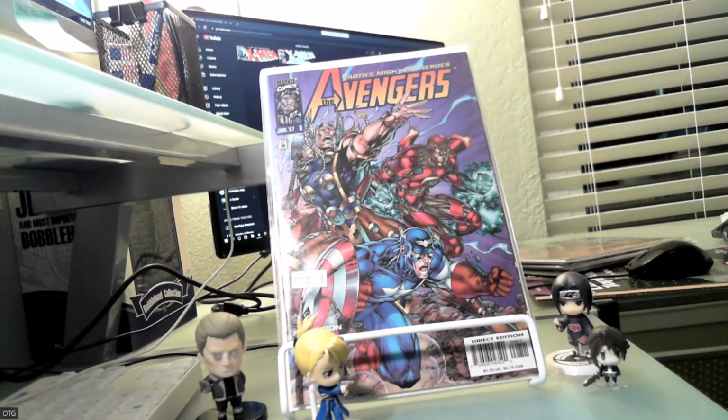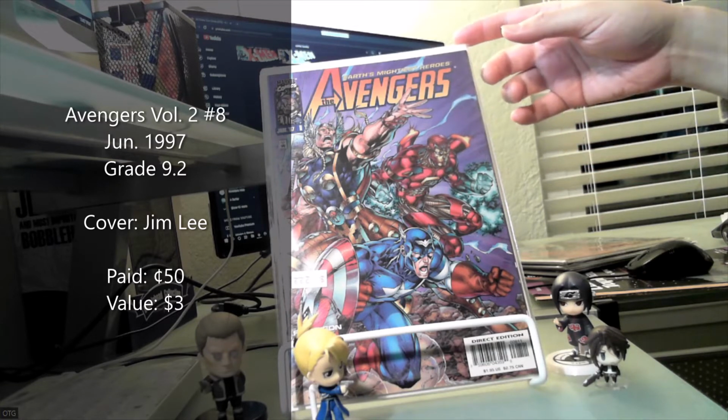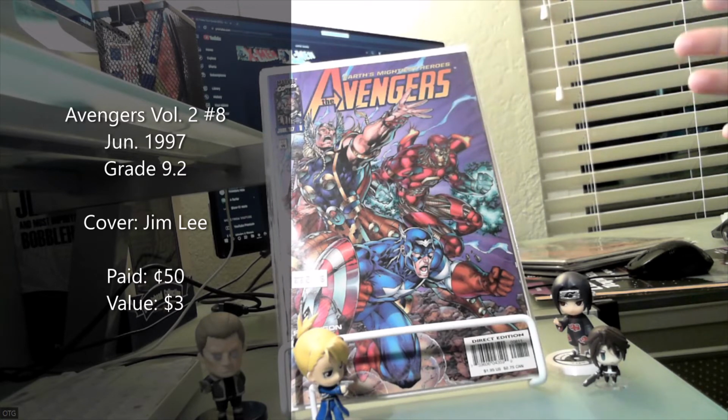This is not the book I mentioned earlier, but this is a cover that's really been on the radar. I hadn't run across it until today, and it's an amazing cover. I had mentioned before, anytime you can have Jim Lee draw characters outside of what you're used to seeing, like X-Men and Wolverine and Batman and Superman, when you can see a Jim Lee Thor or a Jim Lee Iron Man, you got to pick those up.